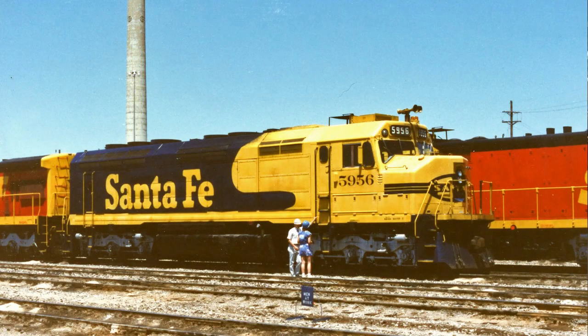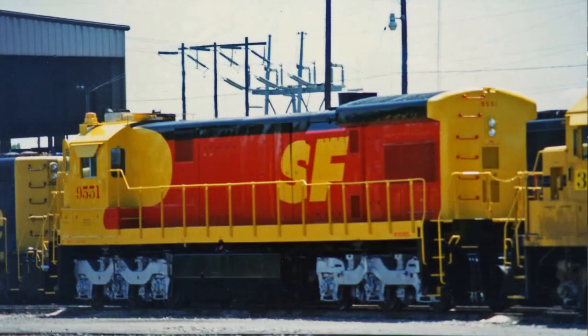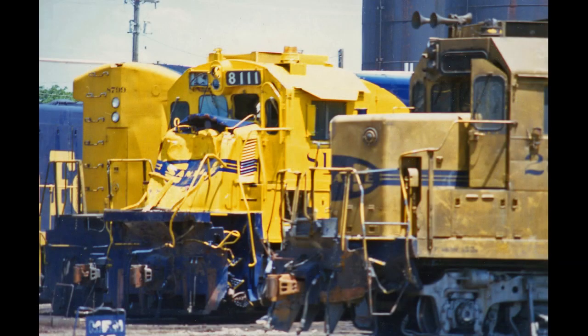We got to go inside some locomotives, and it was amazing to see. And I had no idea the historical moment that I was witnessing at the time, because at the time I wasn't following it that closely. Right.